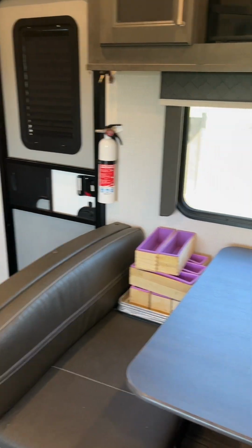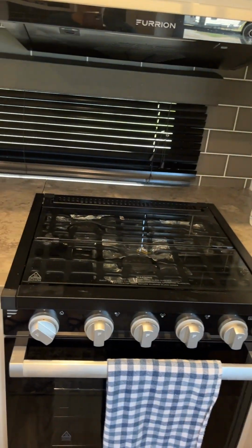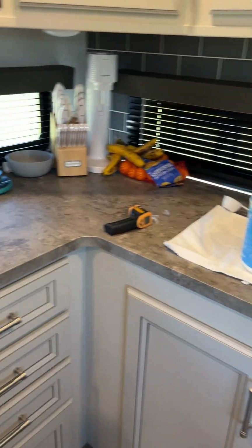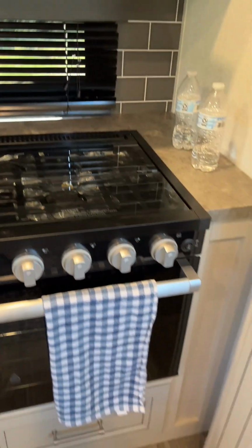So this is the back. Let me just kind of swing you around. We have our door, and then we have the table, and then we have the counters. This was a big thing for me, that I wanted a back kitchen, just because it gives you more room. So we have this really nice counter. I have probably three times more counter space than I did in our little tongue pull trailer.